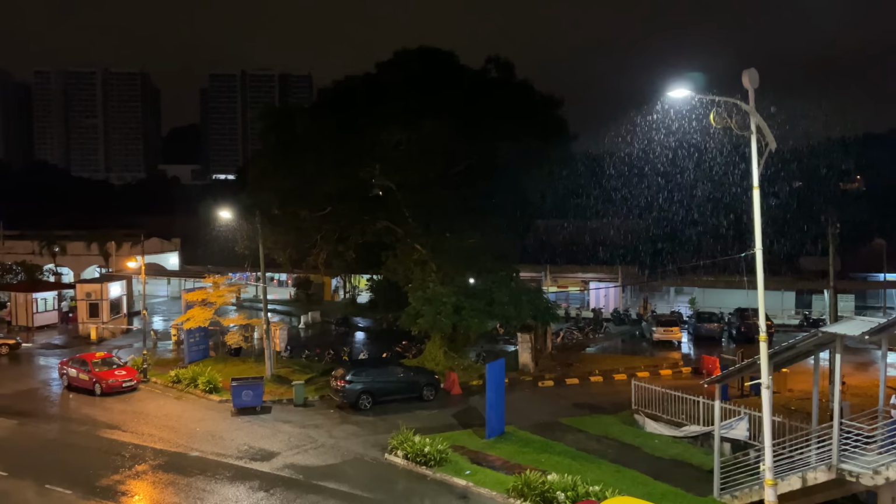I'm going to tell you how the situation looks. I just arrived at the Seremban KTM station. The driver dropped me off just next door. It's raining. I had to wait 50 minutes.